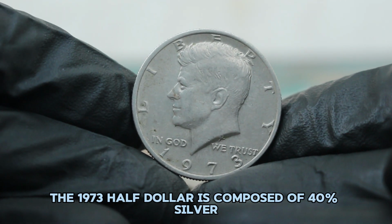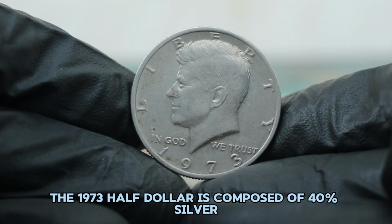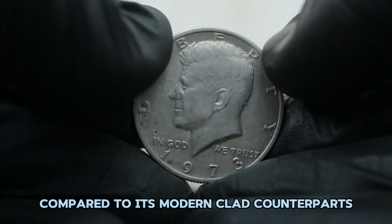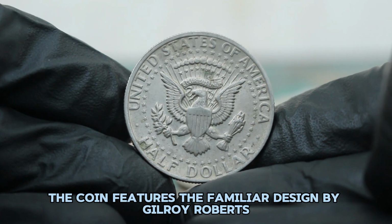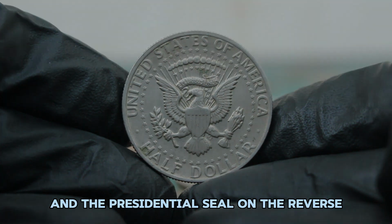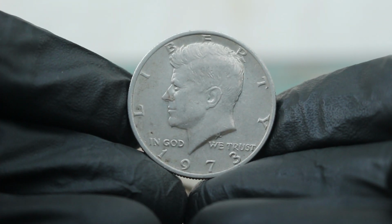The 1973 half-dollar is composed of 40% silver, which gives it a distinct sheen compared to its modern clad counterparts. The coin features the familiar design by Gilroy Roberts and Frank Gasparro, with Kennedy's profile on the obverse and the presidential seal on the reverse.